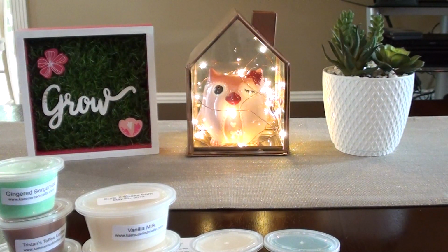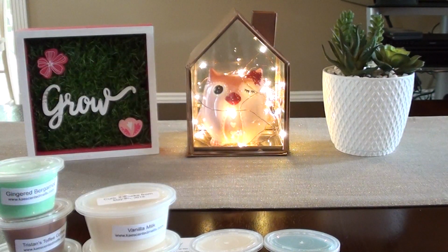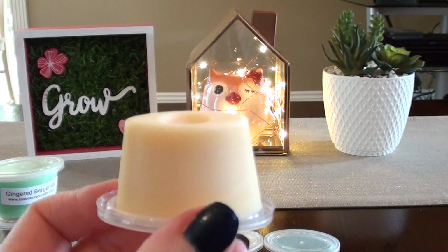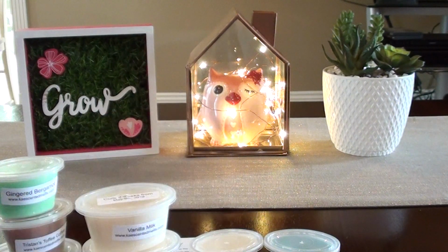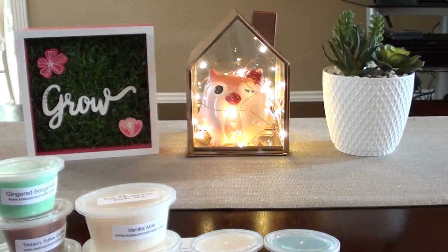Oh, here comes the dog. Okay, funnel cake. Give me just one more second, bud. I'm coming. This is actually a really nice funnel cake. Now, a lot of my funnel cakes that I've had before are not my favorites. This one smells really good. I don't know what it is about funnel cake. Sometimes the ones I've had before just don't smell authentic. This one smells pretty authentic.